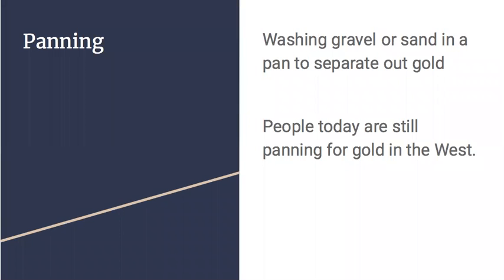Panning is our first word. What's that word? Panning. Panning is washing gravel or sand in a pan to separate out gold. People today are still panning for gold in the West. Again, panning is washing gravel or sand in a pan to separate out gold.